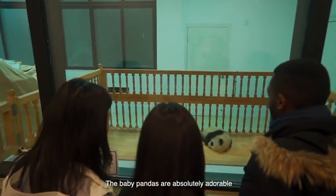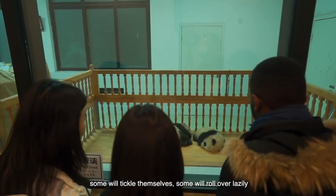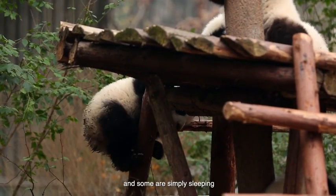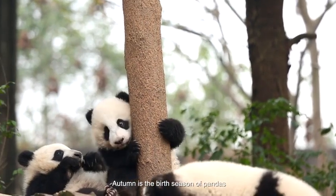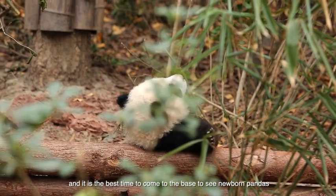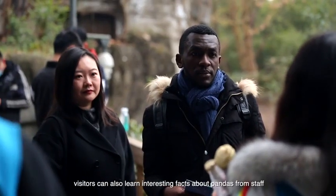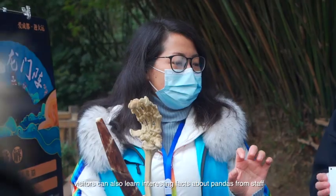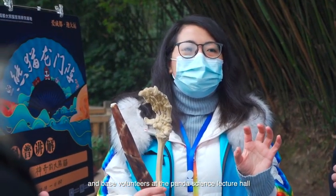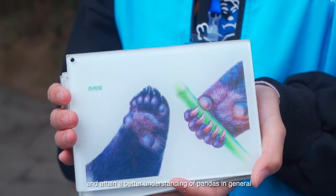The baby pandas are absolutely adorable. Some will tickle themselves, some will roll over lazily, and some are simply sleeping. Autumn is the birth season of pandas, and it is the best time to come to the base and see newborn pandas. In addition to watching panda babies, visitors can also learn interesting facts about pandas from staff and base volunteers at the Panda Science Lecture Hall and attain a better understanding of pandas in general.